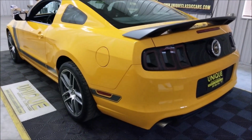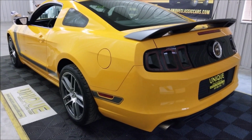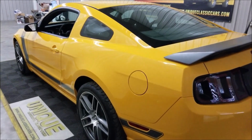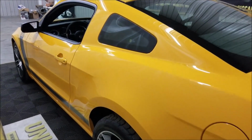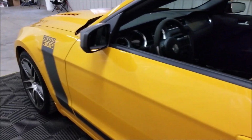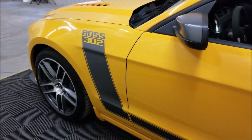When you get on this car, there's a couple outlets that are in front of each rear wheel that sound absolutely incredible. This car speaks for itself. If you're looking for one of these or have been looking for one of these, you know what they are. This one is what you see is what you get. Again, up and down the sides, it's not dinged, scratched.